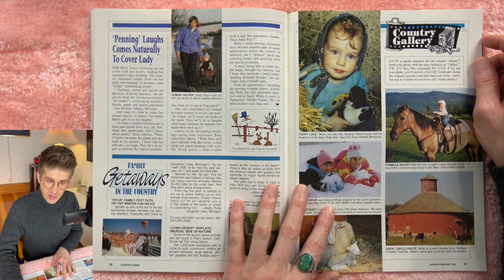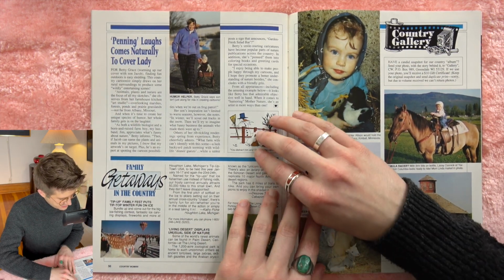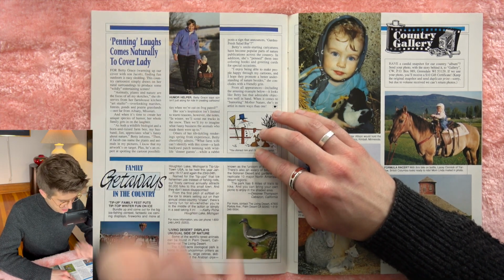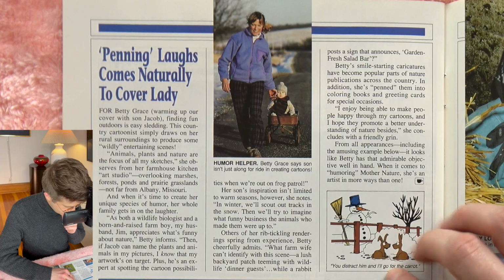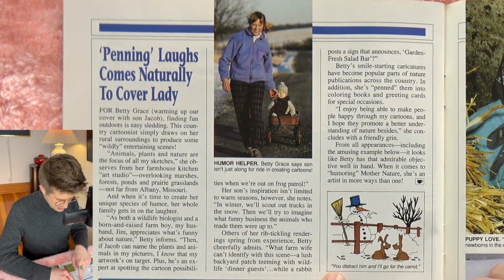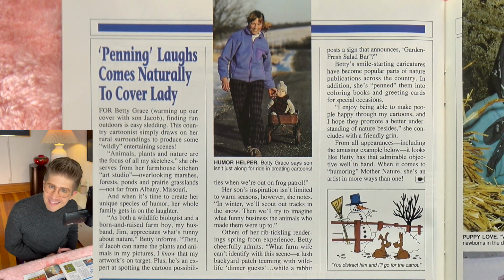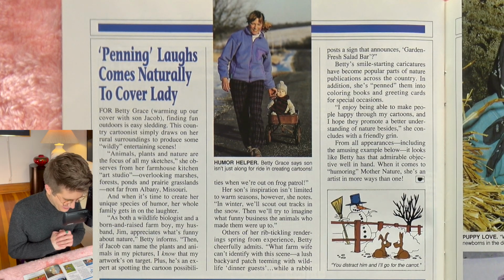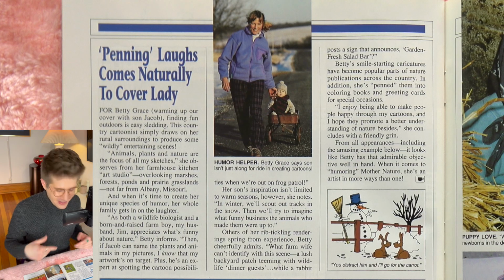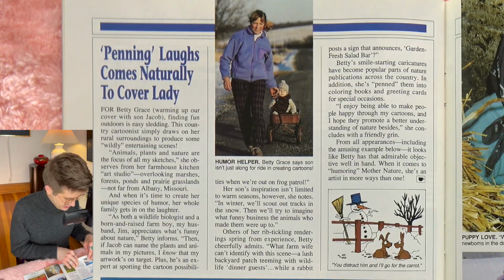Okay, there's our cover lady right there. Penning laughs comes naturally to cover lady. Betty Grace is the cover lady with her son Jacob. Oh, she's a cartoonist. Oh my god. She does the cartoons for this magazine. Cool. Oh, that's why she's on the cover. It's not just because she's good at sledding. They always feature someone who's got some special kind of talent, just doing something interesting.